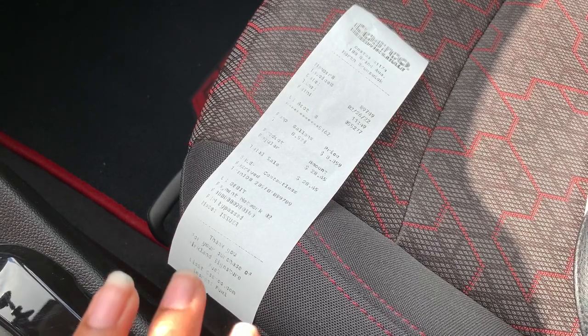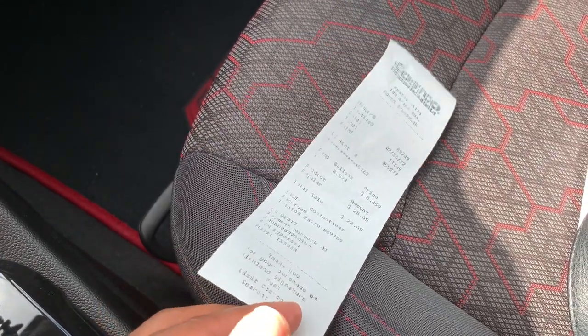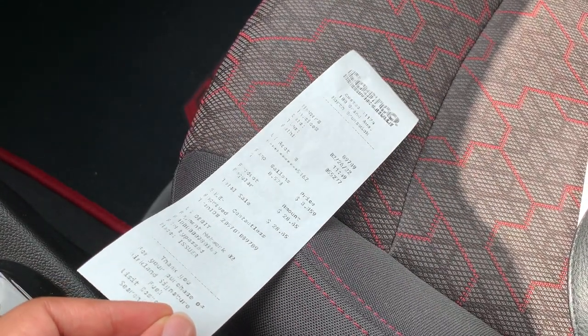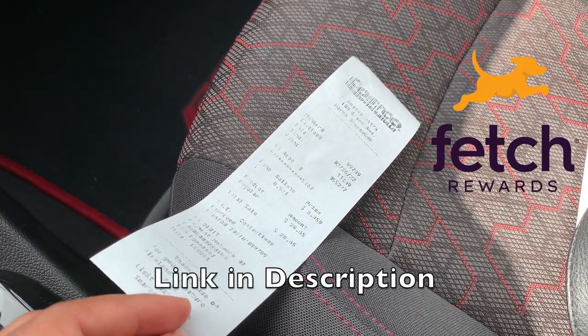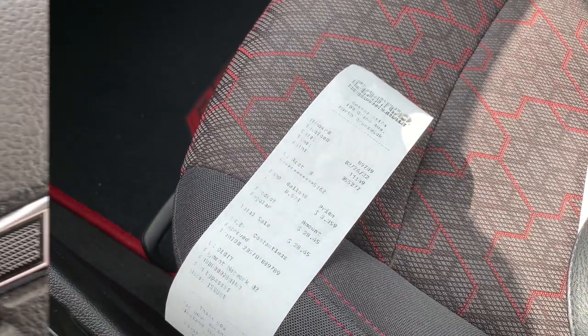And make sure you keep the receipt for everything that you purchase, you guys, because these are points on Fetch for cash back, basically, that you can get back for spending money anyway.